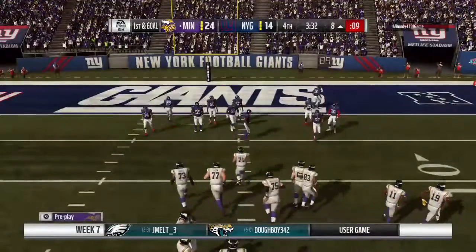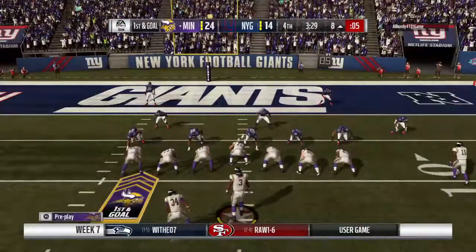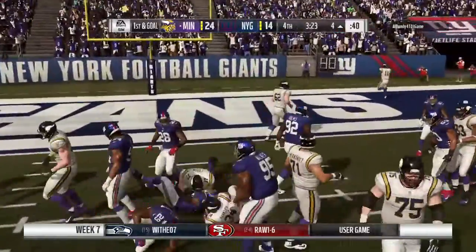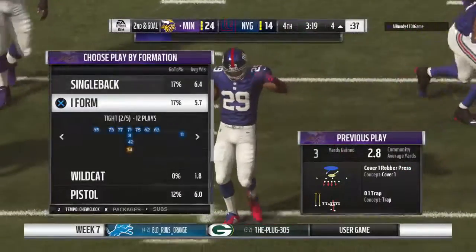The chain gang hustling to catch up. Here's first and goal from just inside the 10. They'll try and run for it on first and goal, and that'll move him a little closer as he takes it from the 7 down to the 4-yard line.